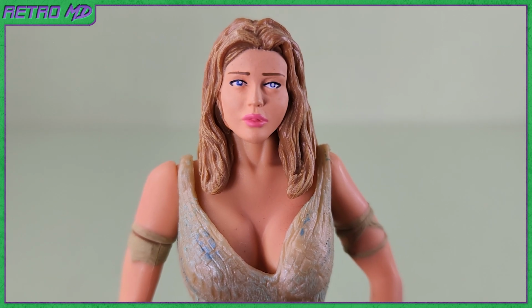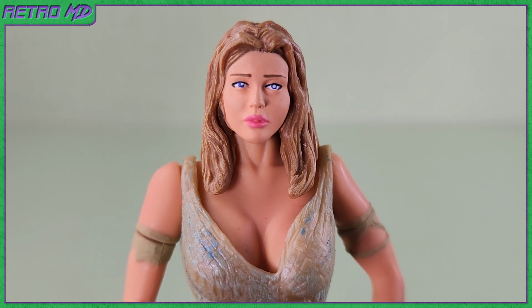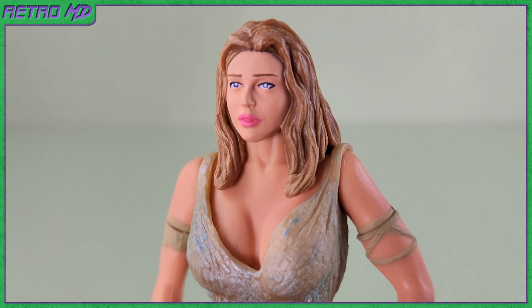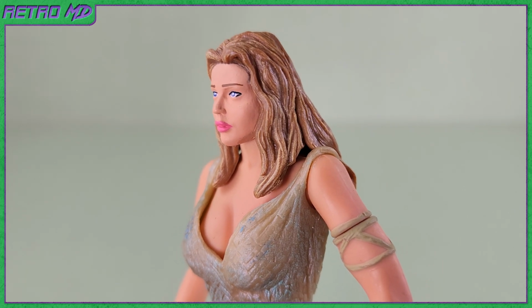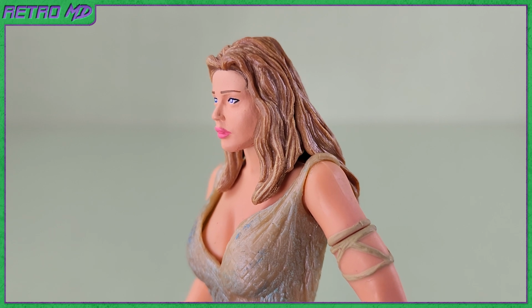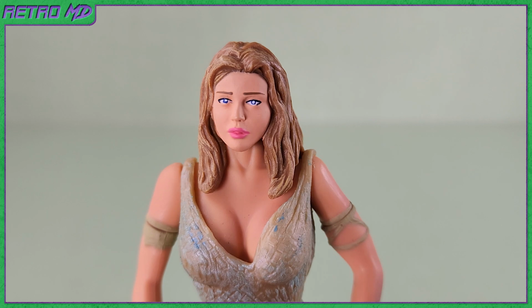Dana was portrayed by Stella Warren in the film. I think the likeness is somewhat there. While not as good as the Mark Wahlberg figure, I can tell who I'm looking at. I think the paint on the face was nicely applied. The hair was nicely sculpted as well, and there is a bit of a wash over the hair to give it highlights.